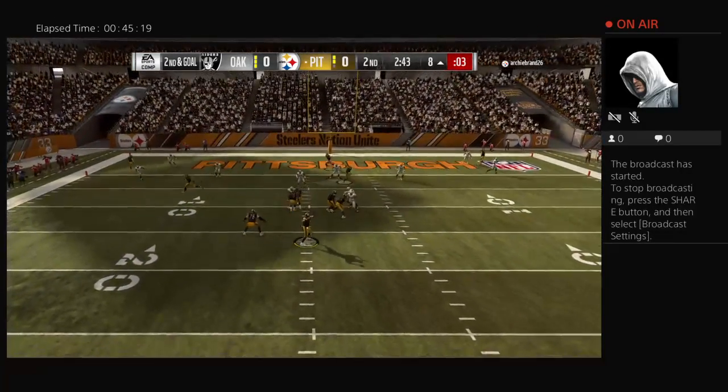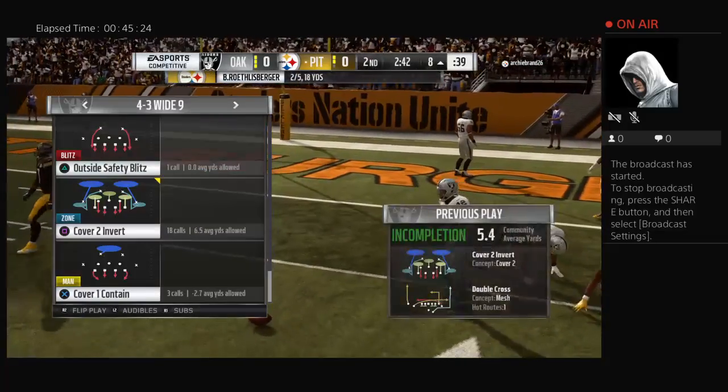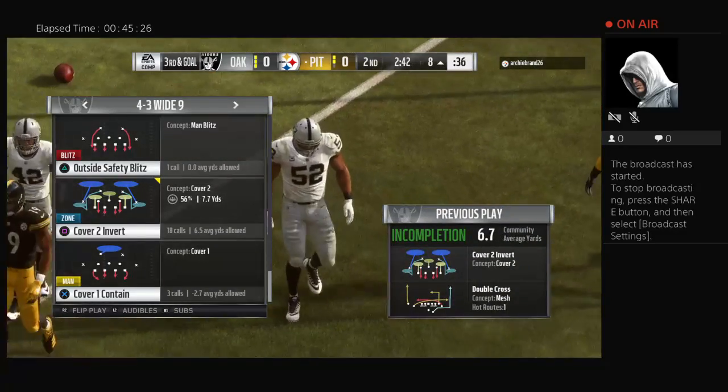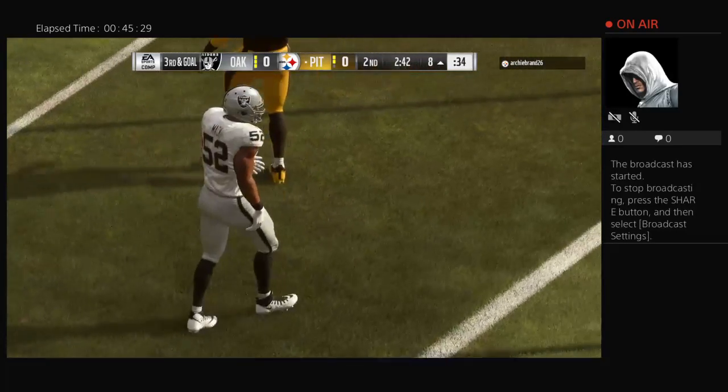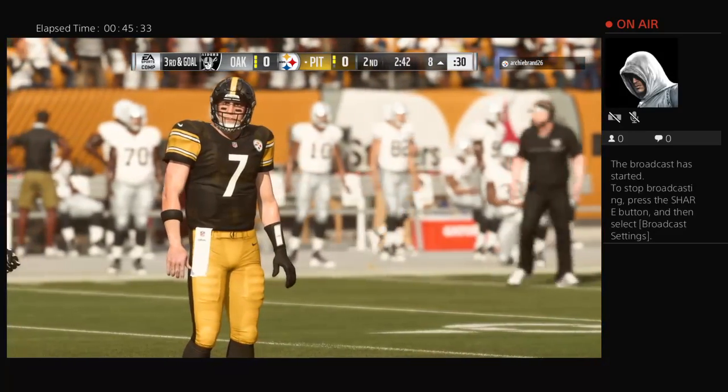On second down, here's Roethlisberger. And the hit jarred it loose. It's incomplete. Get your backs to the goal line. I can hear my high school coach right now. This is when force meets force. Got to be physical in order to win this battle.